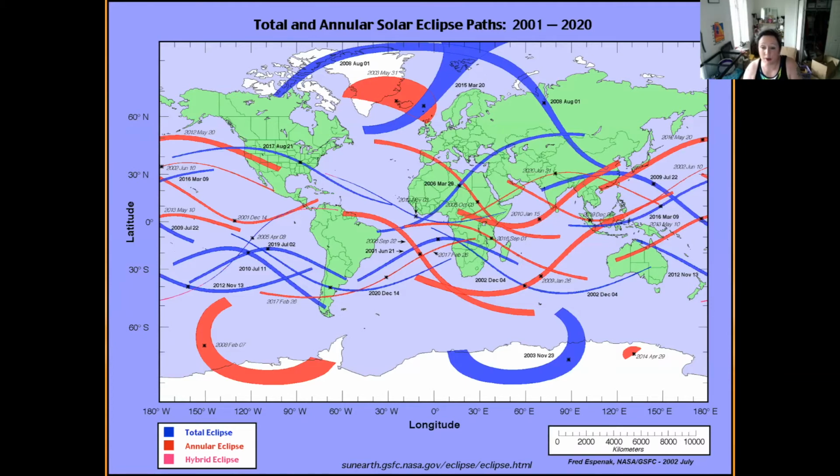Now, if we look at the one the year before, that's up here, this one in the Arctic Ocean. March 2015, March in the Arctic Ocean. Sounds fun, right? And it's mostly ocean. This here is Svalbard, and down here we've got the Faroe Islands. So there's very few places you could actually be on land. And being on a boat is fine, but that means you're paying for a cruise, it's expensive. And if you want to do research, boats and telescopes are not a great mix. Being on land is much better.